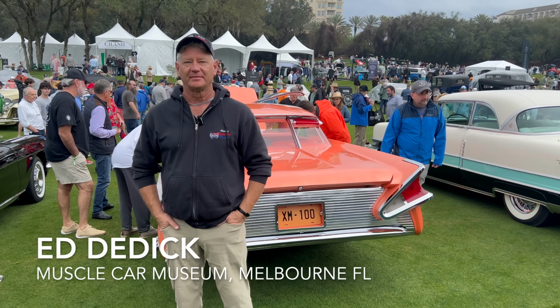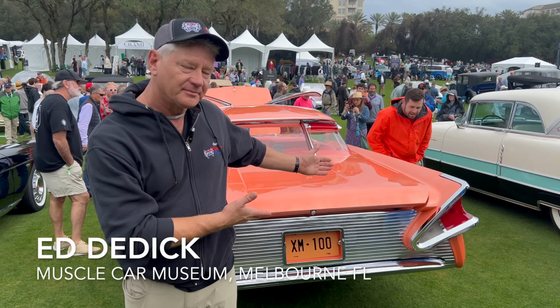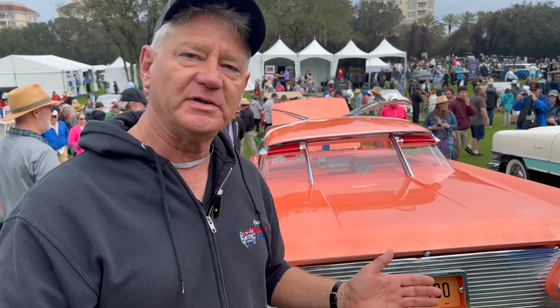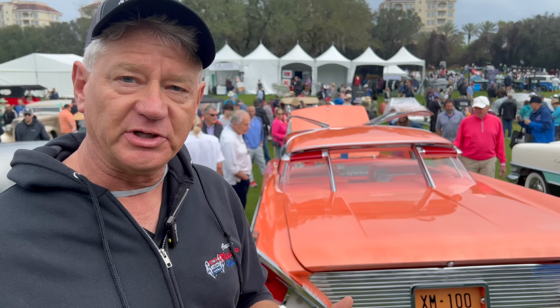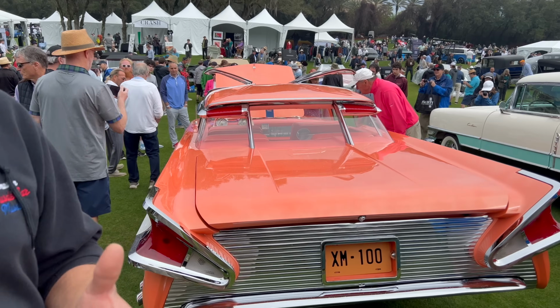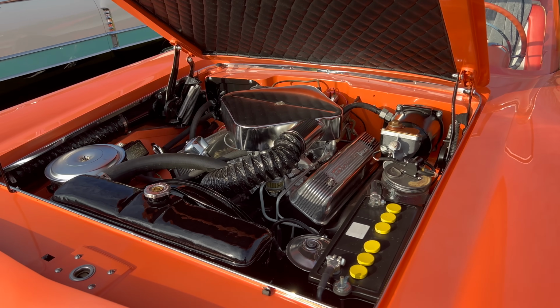Okay, I'm standing here with Ed in front of a very unique car, literally unique. Tell us, Ed, what is this car here? This is a 1956 Mercury concept car. This design started in 1954. You've heard of GM's Motorama. Ford went with the Stylorama. So they were bringing the futuristic style to the motor end of the cars, the automobile community.